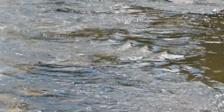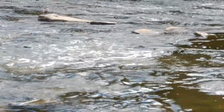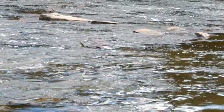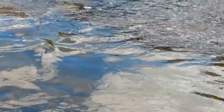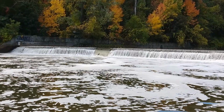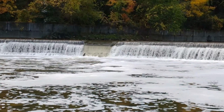You can see their dark silhouettes from the shore as they jostle around for the best breeding spots. Another one scoots by. Here's a nice spot to view the salmon jumping out of the water trying to cross the weir.